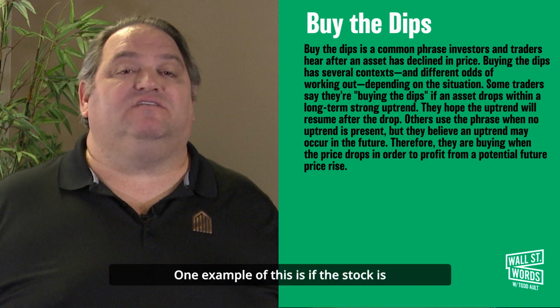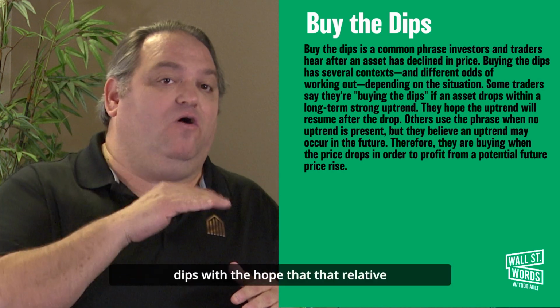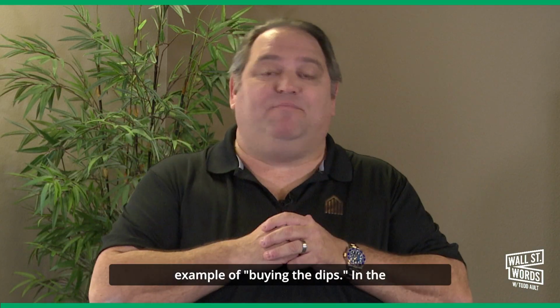One example of this is if the stock is uptrending for a long period of time and has these little course corrections, you can buy those dips with the hope that that relative strength kicks in and that stock resumes its uptrend. Now I'm going to give you a real-world example of buying the dips.